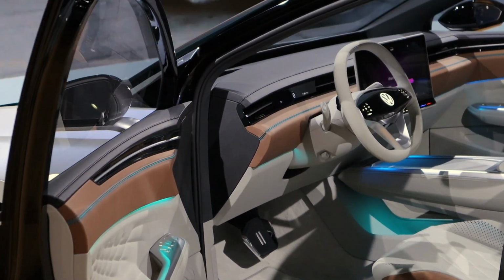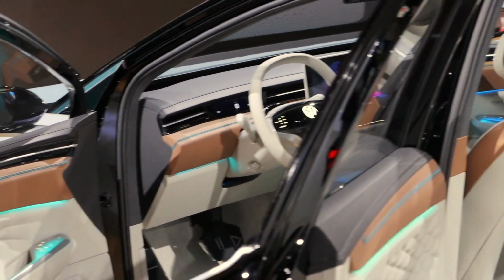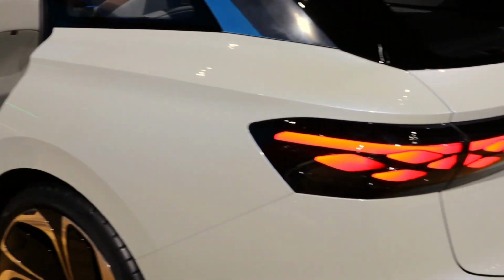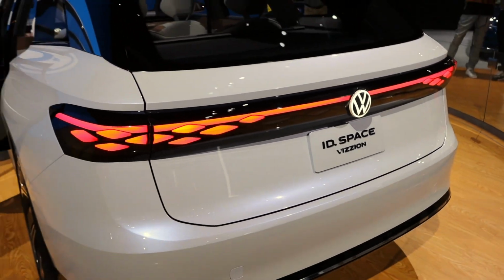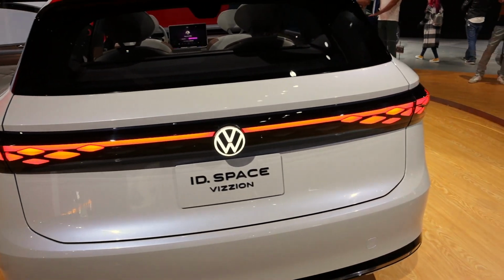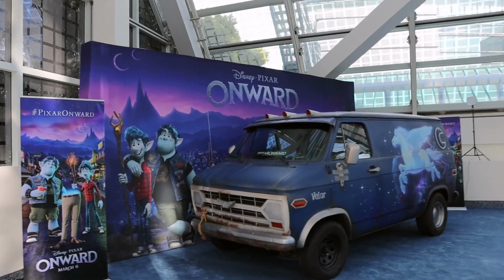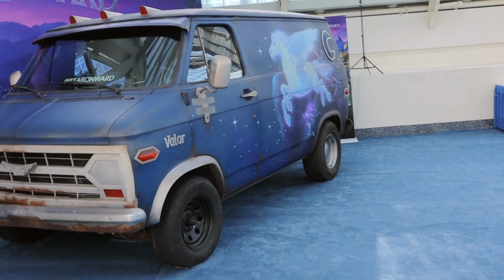It's a very single line type instrument cluster right behind the steering wheel with a very familiar looking center screen. And here we go. It is the ID Space Vizzion. Continuing that one continuous light bar across the back, of course changing it to red. They've got a small little advertisement for the new Disney Pixar movie Onward, and they've got the van that's going to be featured in the movie.